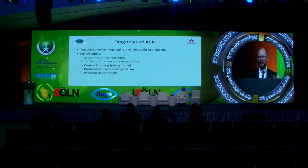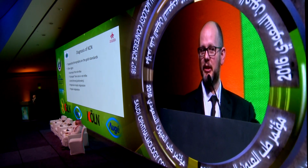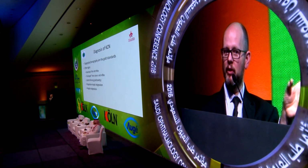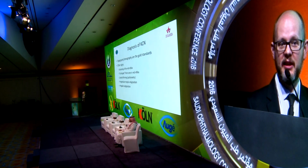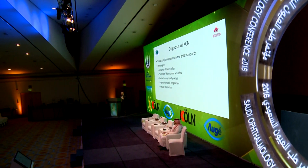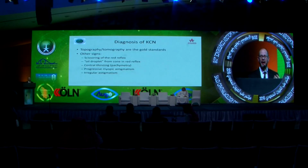Some people probably don't even know where theirs is and how to turn it on, but they're really useful if you want to learn how to use that. Sometimes on the red reflex you can see an oil droplet, and it's not the typical oil droplet cataract you can get in some metabolic conditions, but the cone, if it's a little more advanced, can give you this central globule looking retinoscope reflex. And once you see that, then you'll say, aha, I don't need topography, I know this is keratoconus. If you're doing pachymetry, you might see central thinning. Often on refraction, you will see progressive myopic astigmatism.